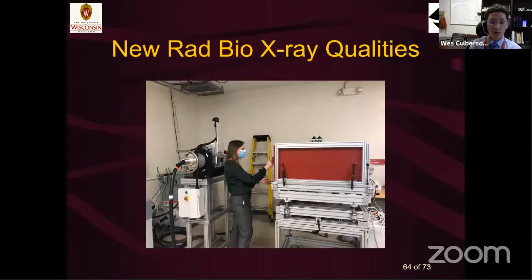This is the picture I took just yesterday. We have a new, larger free air chamber for medium to high energies. This is one of our students in front of a 500 kV X-ray tube, trying to establish new beams for these X-ray irradiators for radiobiologists to use. And so those new beams should have new pathways of traceability.